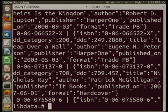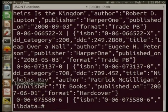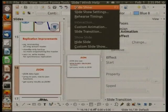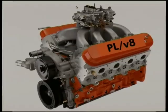Now, that's sort of useful, but to make it really useful, just like for a race car to be really useful, you need an engine. For the JSON data type to be really useful, we need an engine. And that engine's called PLV8.